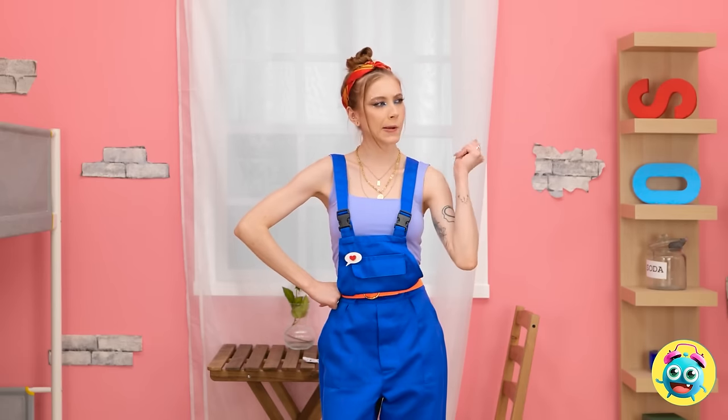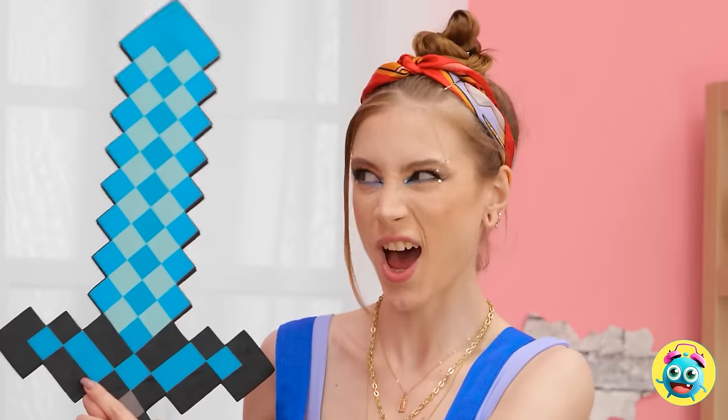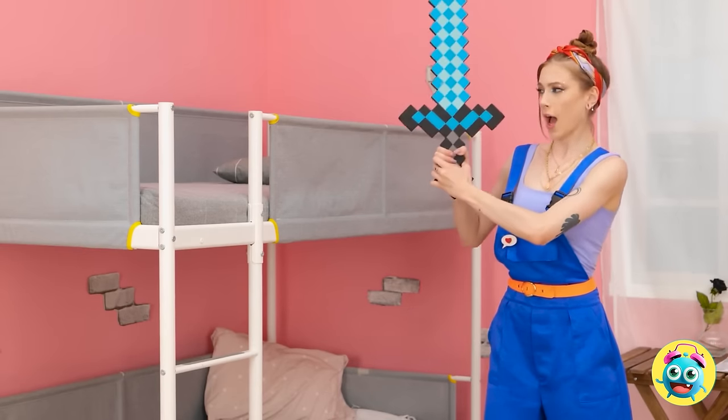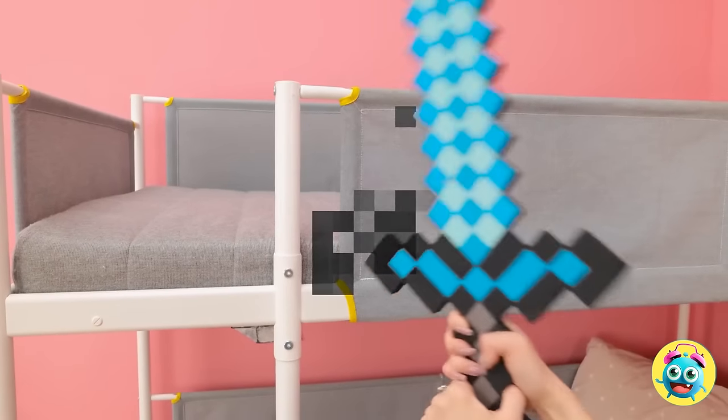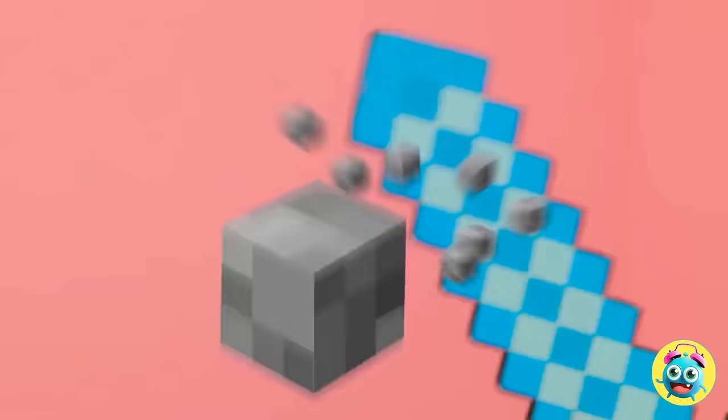Where should I start? There's so much to do. The bed has got to go. This is gonna be fun. Sorry, bed, but it's you or me. Take that! This is a great stress release. I did it! Okay, what now?